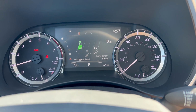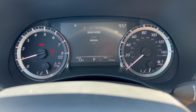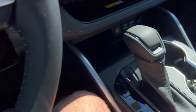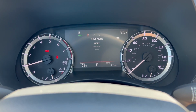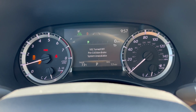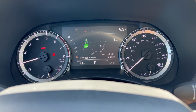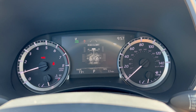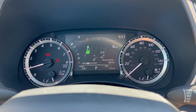Now, drive mode action. We've got drive modes, and when we hit these, we can see sport, normal, and eco using the little switch right here. If we want additional ones, we can push the button for mud and sand, and it goes into mud and sand. We can push the button to go back to normal mode. We can push another button for rock and dirt. Now we're in rock and dirt. And then we can push the button to go back to normal.